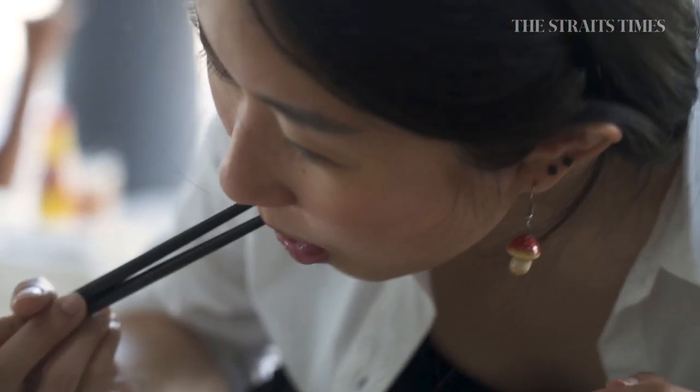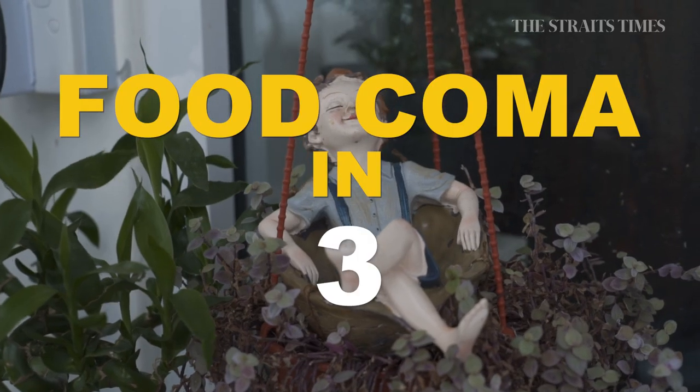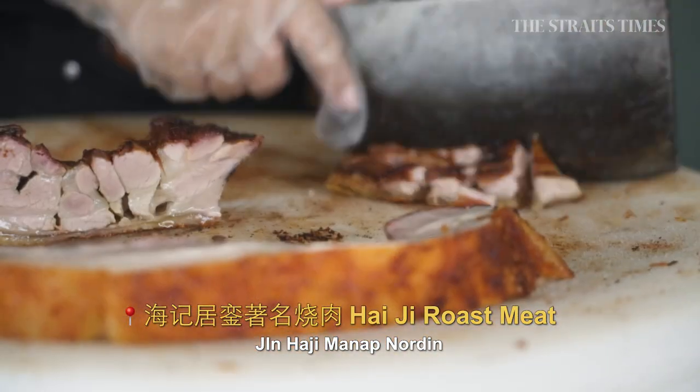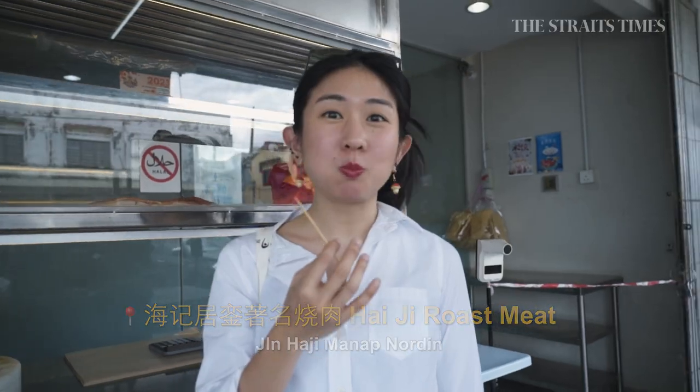What's a trip to Malaysia without checking out all the amazing food, including the best siu bak in Kluang? Very good.